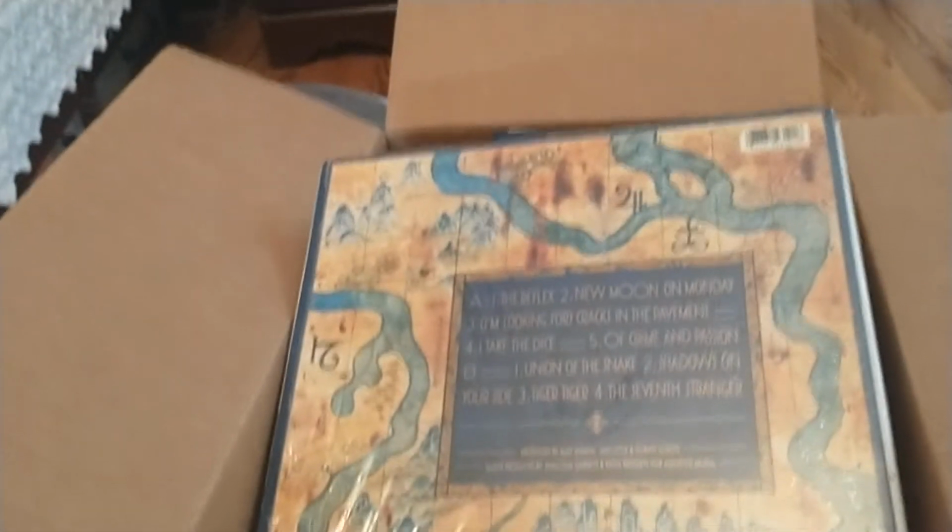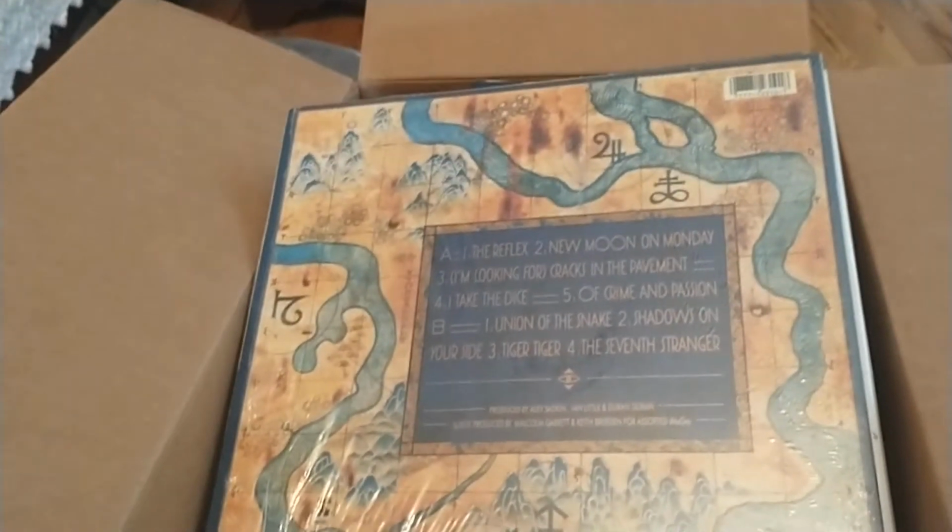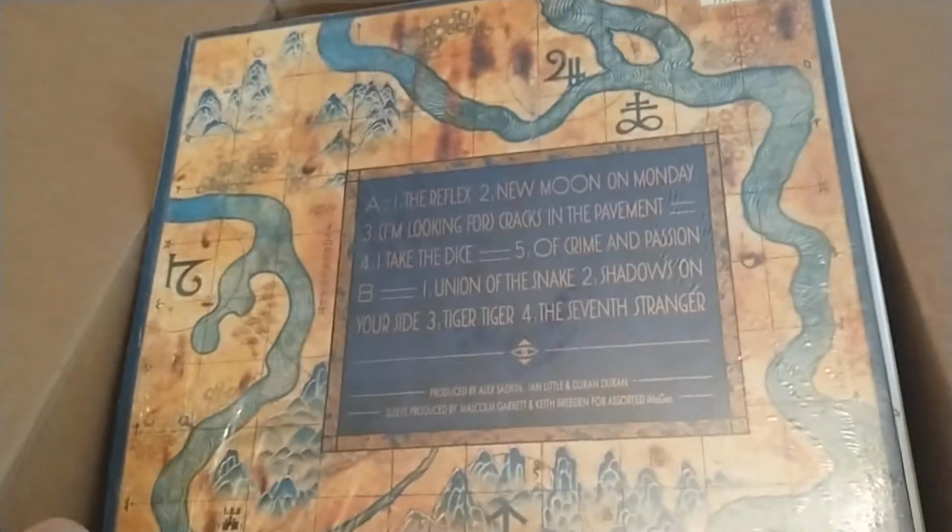So let's see. I think what I'm going to do is focus on this box right here. I hardly have any books left. If you're a book lover, this is going to sound weird. We do not have bookcases. I have hardly any books left, and I'm wanting to get rid of more. So this is my box that has books in it.